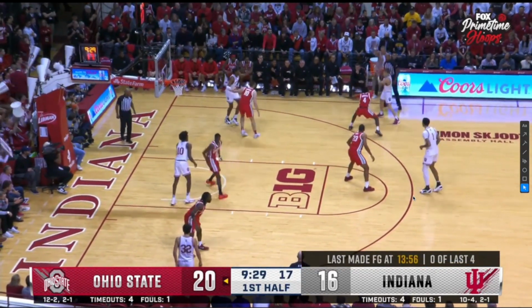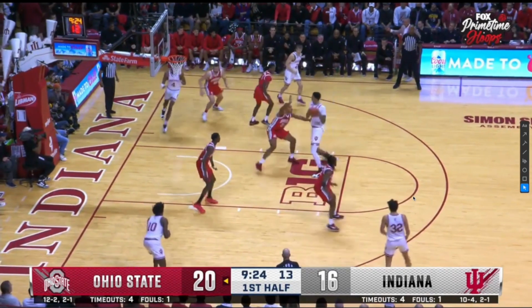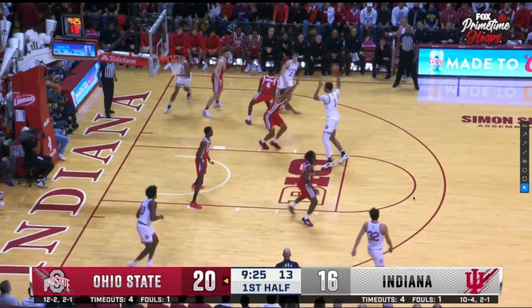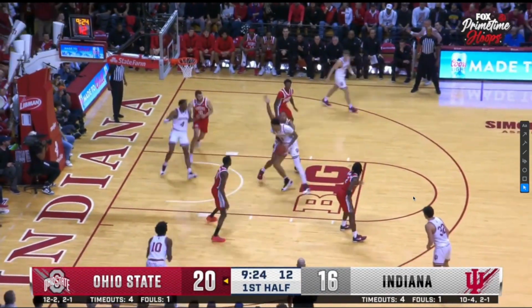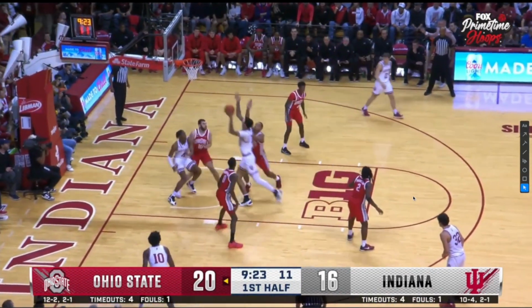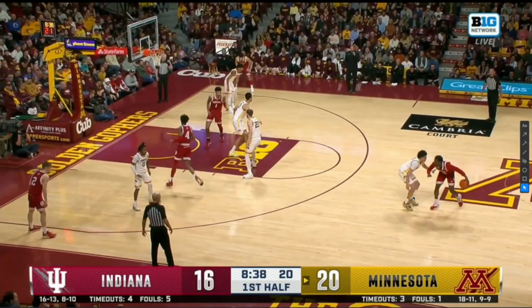Right here, Kel'el Ware is operating the floor at the top of the key. He comes and tries to set a screen again. However, once again, he kind of shies away from wanting to make contact. He gets the ball and then uses his size and length to score, which is really nice. And I like Kel'el Ware here actually initiating this bump and having that contact because that's not always a guarantee for him. So that was really good.